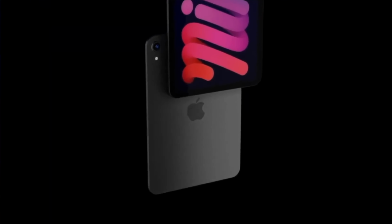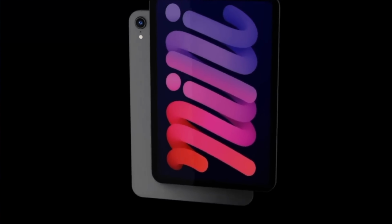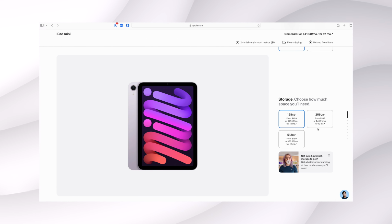The next reason why you might want to skip the iPad mini 7 is the price. And at first glance, $499 seems like a very attractive price, especially since they doubled the storage space to 128 gig as opposed to 64 gig from before. And naturally, I was super excited about that. But when you really look at the price and what you get versus what you don't get, the list of what you don't get is a lot longer than the list of what you get.